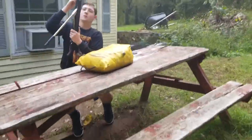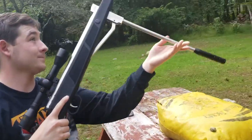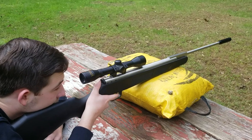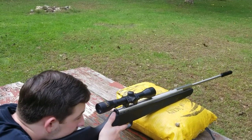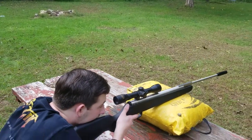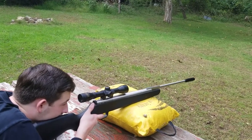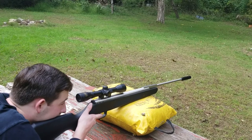Alright, we're setting in the Beeman 1-7 barrel on. It comes with a .22 barrel too, but we're just setting in because squirrels are going hunting this weekend with the .410 and pellets. Shoots out at 1,000 feet per second with lead or alloy.